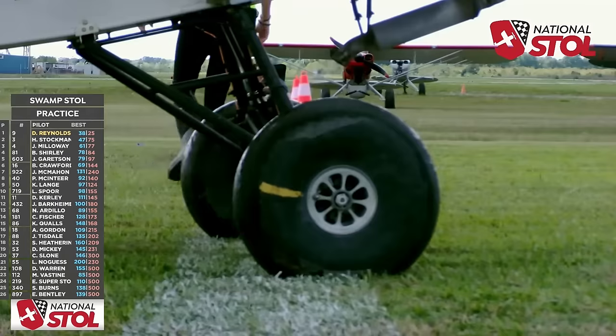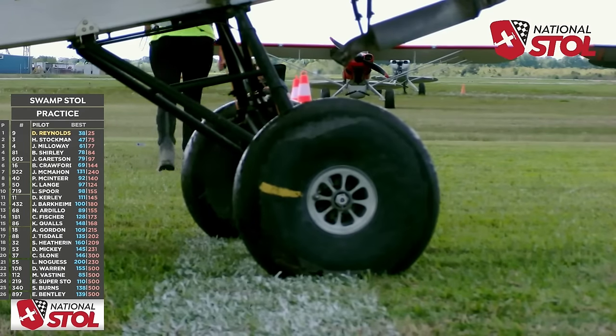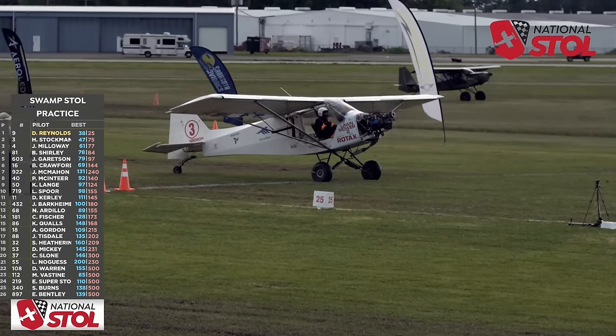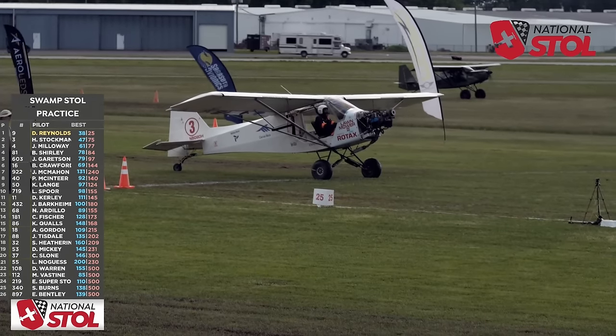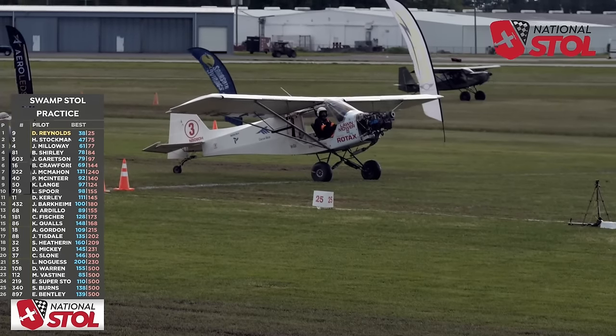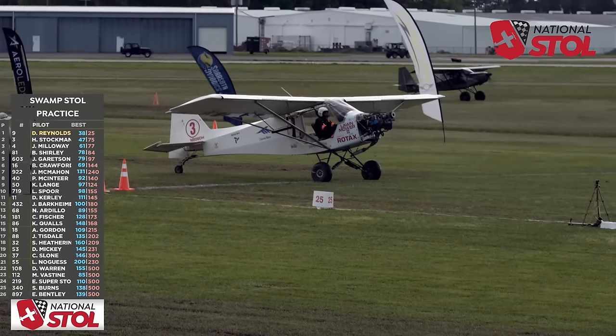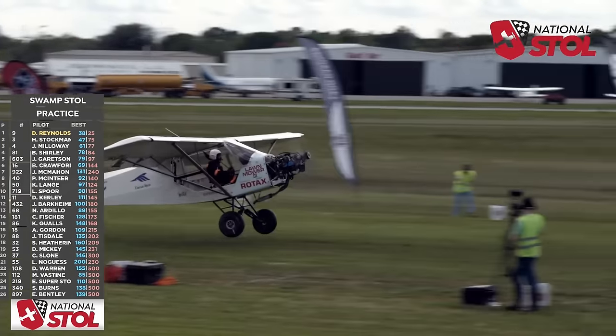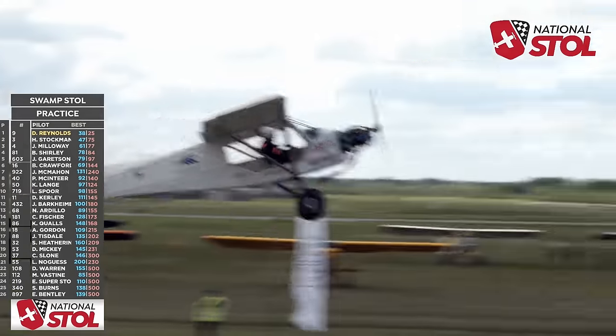Hal Stockman, a legend in all of our minds, lining up. Best run so far for Hal Stockman, 122 feet. 122, sitting firmly in second place ahead of Joel Milloway. Goes for the early rotations off before the 50 once again.